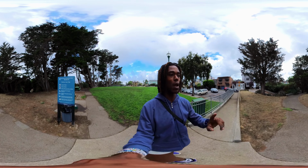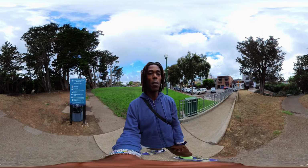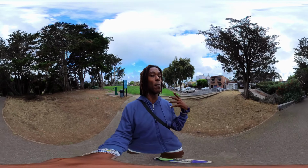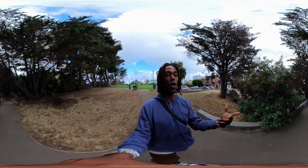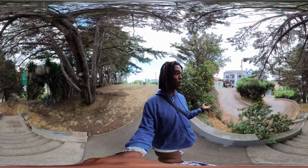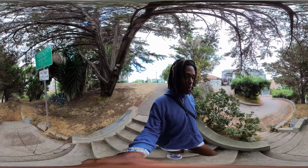Right over here behind me is Vermont Street, and we're gonna go down and then we're gonna go up. But Vermont Street is actually windier than Lombard Street, but Vermont Street is not so iconic. You will see, because we're gonna go explore. So feel free to look around in 360. This is how it starts here. It's just a windy road going down.